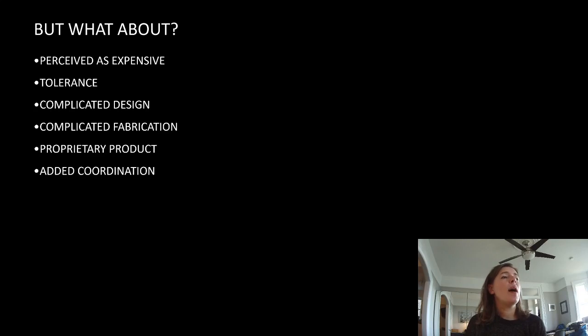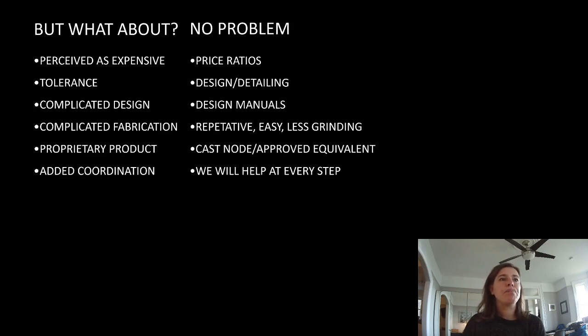Okay, so these are the common questions I always got. But it's so expensive. How do I have tolerance? The design is complicated. Fabrication. It's a proprietary product. We need three manufacturers to be able to list it on government drawings, and it adds coordination.